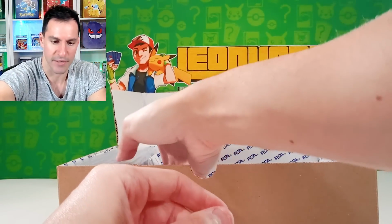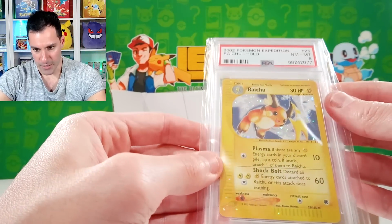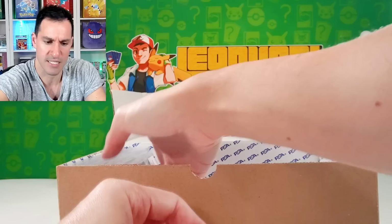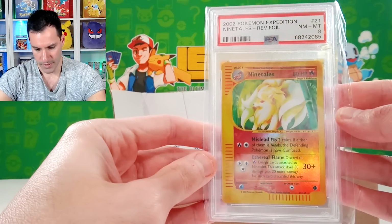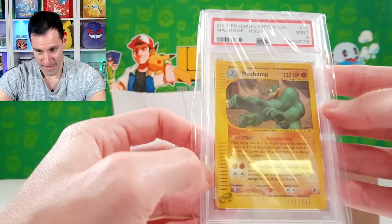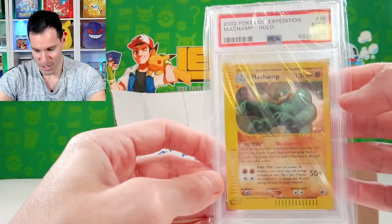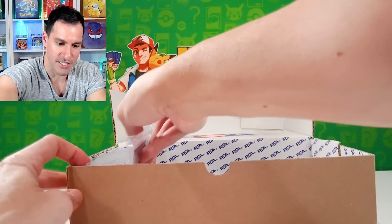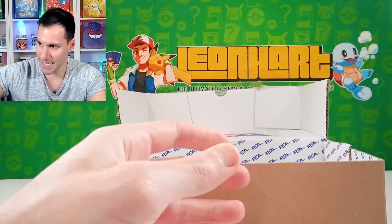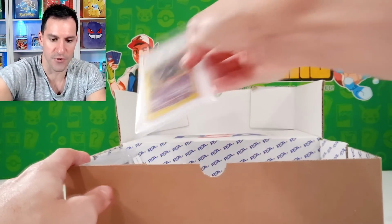I always felt like you had the Tyranitar, as we get a holo Expedition Raichu. Tyranitar from Aquapolis, but not the Expedition one. That's a 9 Ninetales, or 8 Ninetales, excuse me. That's a 9 for an Expedition Machamp. Hopefully this tower doesn't fall. There's the reverse of that same Machamp, but it is an 8. Just a few more cards.